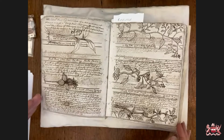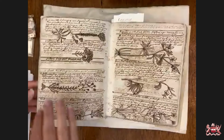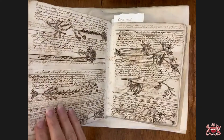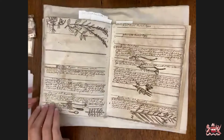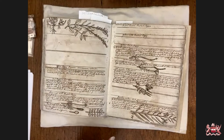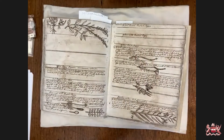If I keep flicking, you can also see that there are blank sections. Oh, not on that page. Whoops. Or that page. Honest, yes, there we go. So there are blank sections on actually quite a few of the pages where just titles have been written in. And it seems that this suggests that it is a work in progress rather than a finished product, and perhaps the author wanted to return to complete it when he came across the plants, hence he has left the space.